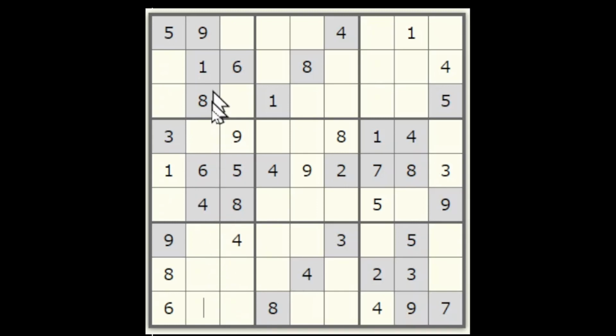We need to find a 3 for this column 2, and since it can't go here, it must go in one of these three cells, and it can only go in this one because of these two 3s. And then now we also know that a 5 will have to go in one of these two cells because a 5 can't go here due to the 5 up here. So one of these will have to be a 5. And given the 5 here, we now know that this cell will have to be a 5 in this row and in this column, again because of the 5 up here.